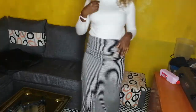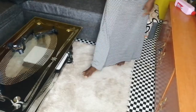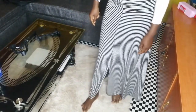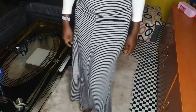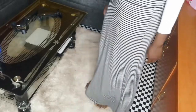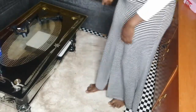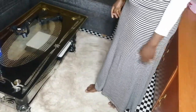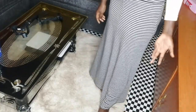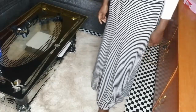Then down here, I want you to see this. Down here, guys, is this rug. We bought it from Jumia online shopping, but when we bought it, the fur was like this. The rug was very fluffy and nice, but due to our legs passing around it, the fur has really slept. It seems that we are going to buy a new one, but not now.